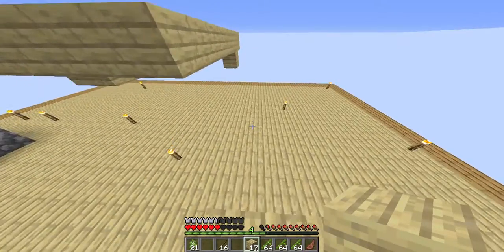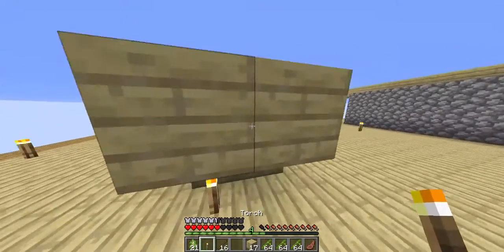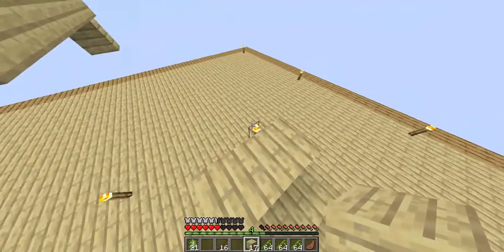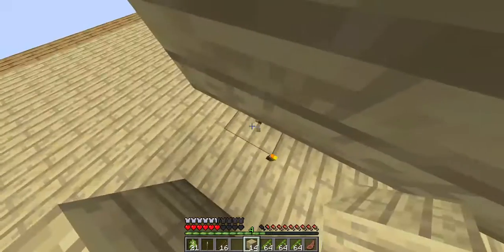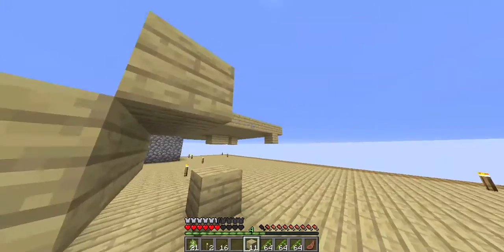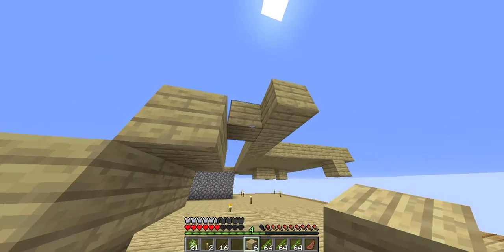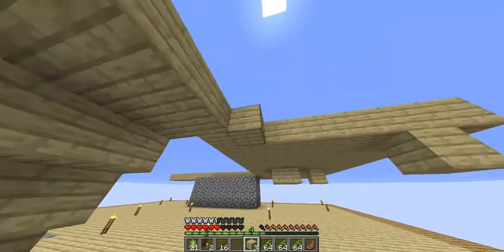That's a handy tip if you have a torch. For example, this one. I place that there. Then I don't need to worry about placing a block, I just do that. And that is how easy it is. So that's going to be like my stairway up. Just a bit off, but that's kind of nice.